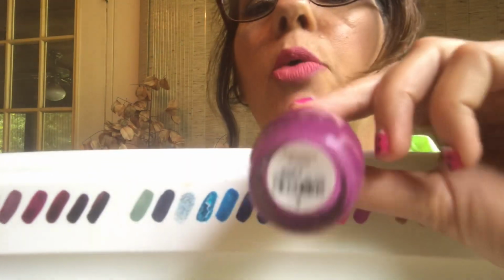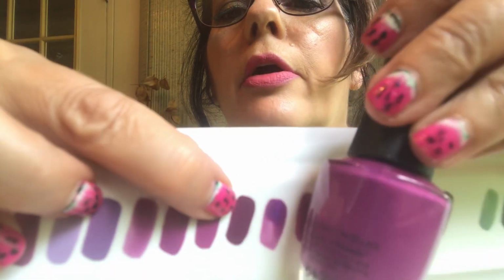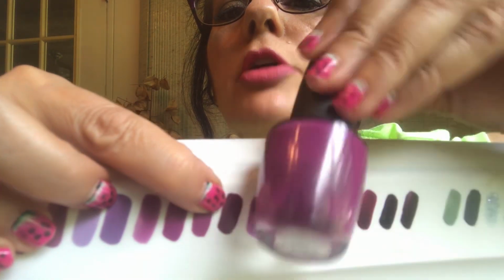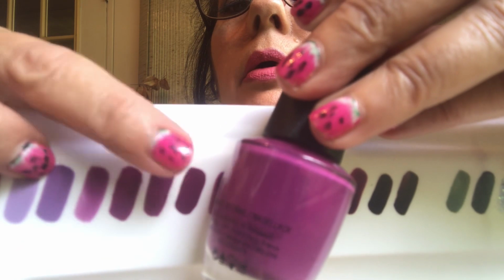Next we have a deeper shade. This is Pamplona Purple. So Pamplona is in Spain, so maybe we had a Spain collection or something, but that is that dark purple right there, and that is so pretty. That's Pamplona Purple, that deep, swatched beautifully, very, very gorgeous.